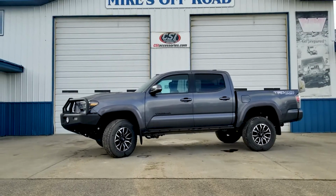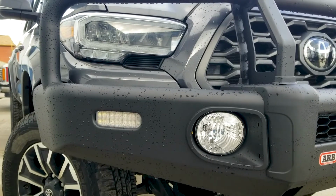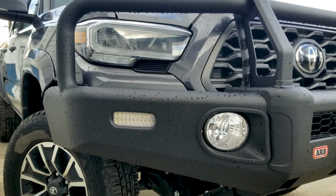ARB makes a whole bunch of different bumpers, Fab Fours. There's a lot of options out there to really start customizing the front of your truck, making it look good.